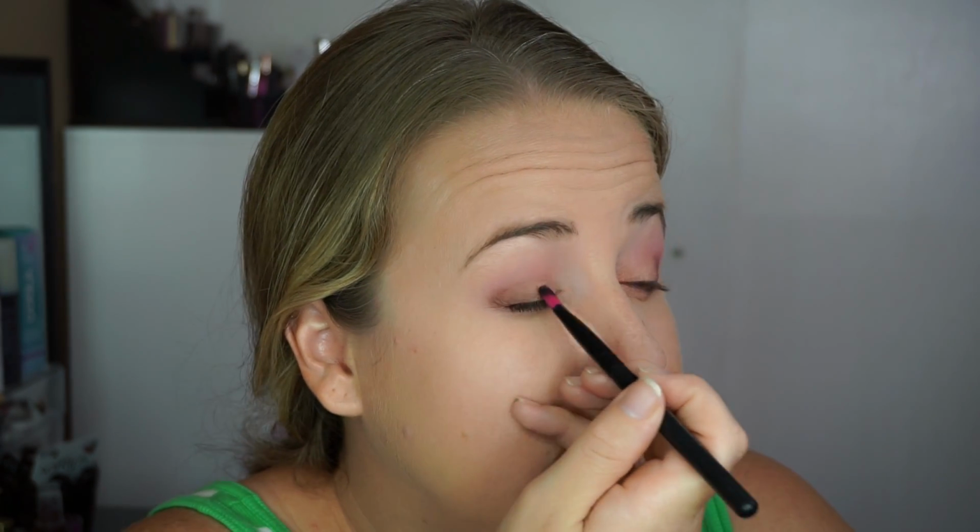Okay, then I'm going to go in. There's this really pretty one just calling my name. It's an orangey pink, like a burnt, pretty color. I think I'm going to go into the inner corner with that one, like an inner first-third kind of look. That one's pretty. It's like a pinky burnt orange shimmer. Really pretty.